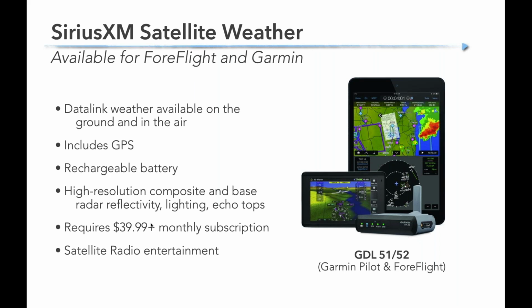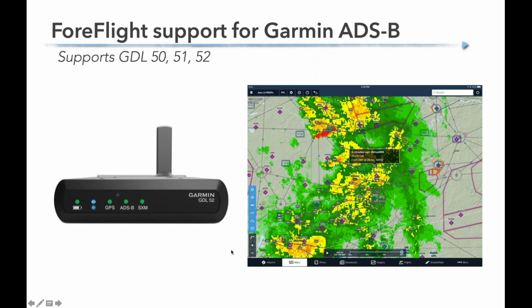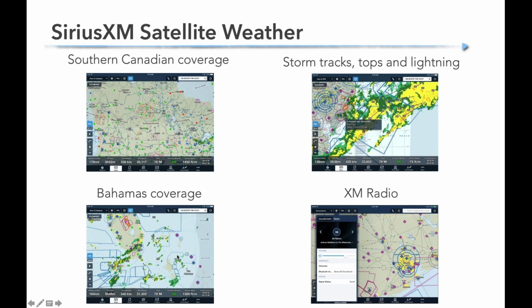A lot of pilots like to get the music information, which will stream right to your iPad application from the GDL 51 or 52 from Garmin. And I'll point out also that it's not just for Garmin Pilot, that also works with ForeFlight. So why might you want to consider the upgrade to SiriusXM? As I mentioned, it works further into southern Canada. It has some more detailed storm tracking features, convective activity. It still has a delay built into it, so you're not going to use this to closely navigate around embedded thunderstorm cells, but it's going to give you a little more information about the tops and track of motion. Again, as I mentioned, it also has better coverage down into the Bahamas, out southeast of Florida, and the XM radio music function.